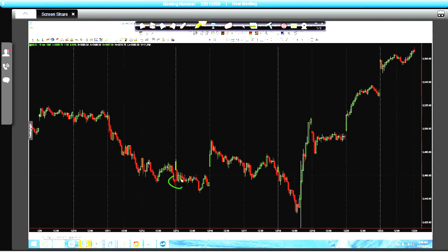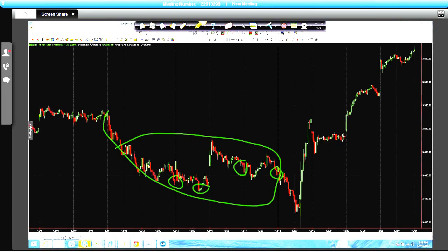We're repeatedly closing near the lows of the day. All the way through this process, we were opening high and just selling off almost every single day through this entire process. Even when we were gapping up, we were getting sellers back at the end of the day. Everyone, or many people, interpreted that as selling weakness.